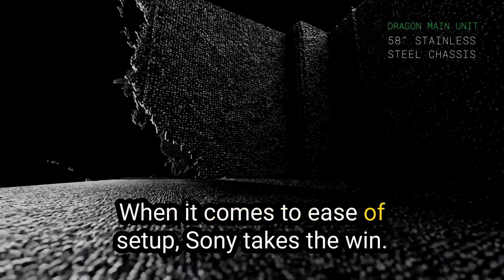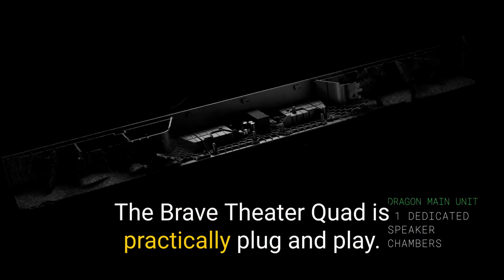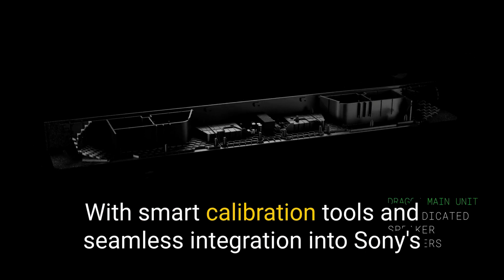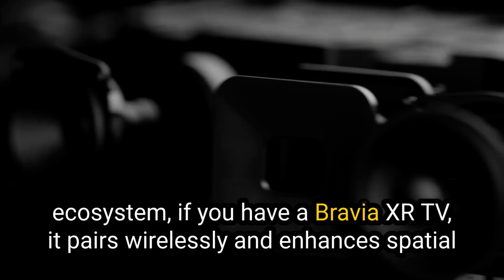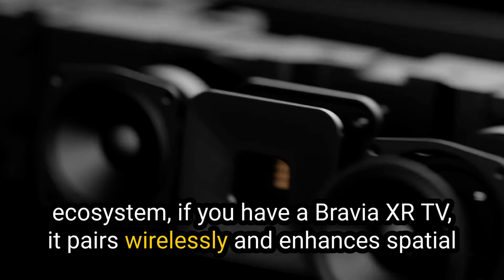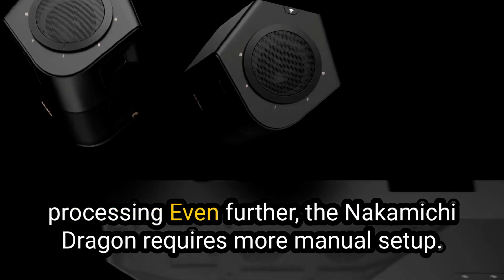When it comes to ease of setup, Sony takes the win. The BRAVIA Theater Quad is practically plug-and-play, with smart calibration tools and seamless integration into Sony's ecosystem. If you have a BRAVIA XR TV, it pairs wirelessly and enhances spatial processing even further.